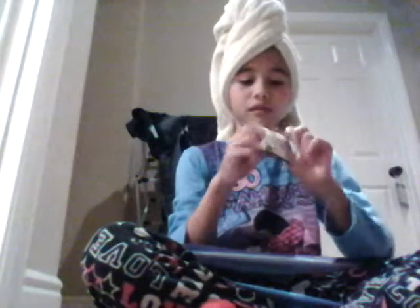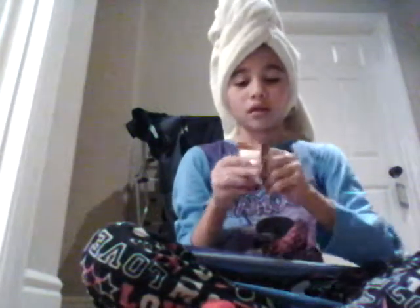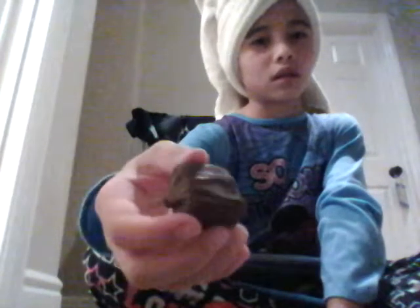So yeah, so this is what it looks like. It has a little bow right there. And this one looks really good. Okay, so there's supposed to be caramel inside, maybe, and it looks like that.